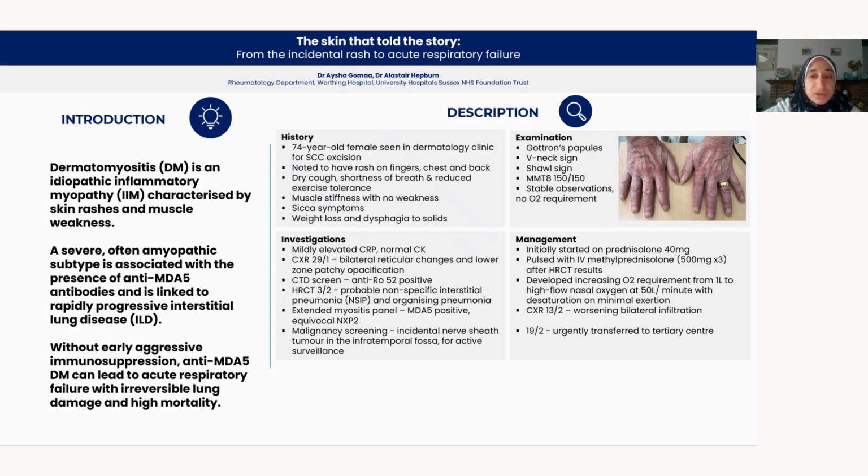A repeat chest X-ray 2 weeks into her admission, despite the IV methylprednisolone, showed worsening bilateral infiltration. She was urgently discussed with the tertiary centre and was transferred across for further management. On arrival to the tertiary centre, she was treated with IV cyclophosphamide and also commenced on tacrolimus. She was successfully weaned off oxygen and does not require any long-term oxygen therapy at home.